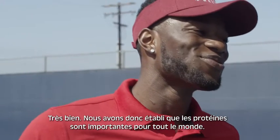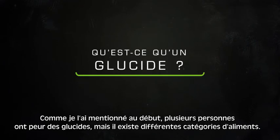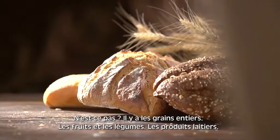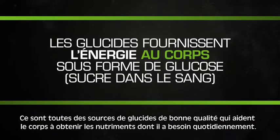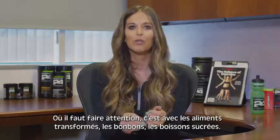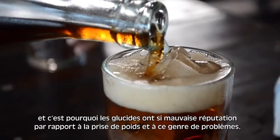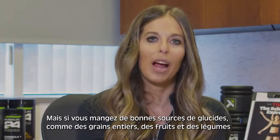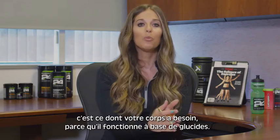All right, so we have established that protein is important for everybody, but let's take a second and talk about carbohydrates. Like I mentioned at the beginning, there is this fear of carbohydrates, but we have all these different categories of food, right? We've got whole grains, fruits and vegetables, and dairy. These are all good quality sources of carbohydrates that are going to help your body with the nutrients that it needs on a daily basis. It's really that small sliver, those processed foods, those candies, those sugary drinks, that's where we get into trouble with carbohydrates, and that's why carbohydrates have a bad name about gaining weight and those sorts of issues. But if you're eating good sources of carbohydrates, like from whole grains, from fruits and vegetables, it's really what your body needs, because our body runs on carbohydrates.